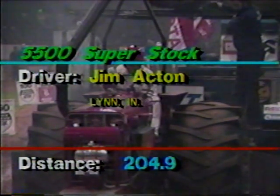204.9. All right, now here's a guy that I guess if I was going to put a couple of quarters on the pull, I might take a chance with, because he really has made super runs in the past, extremely consistent.